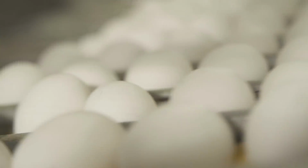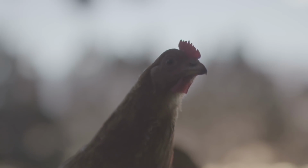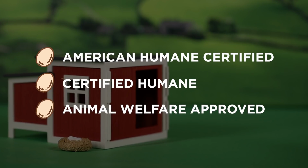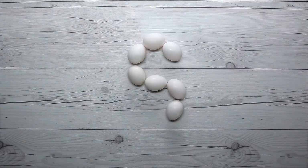Additionally, there are a few labels used for eggs that are actually issued through nonprofits. 3 big ones you might have seen are American Humane Certified, Certified Humane, and Animal Welfare Approved. Now, these labels don't follow any set meaning from the government, and companies pay to have these labels added to their products.